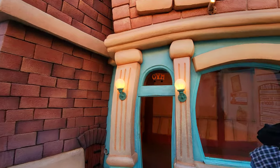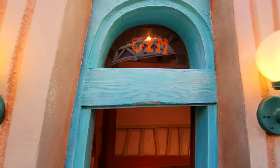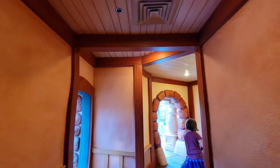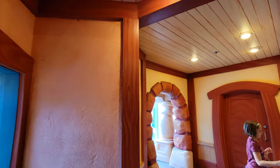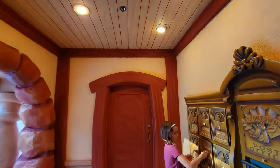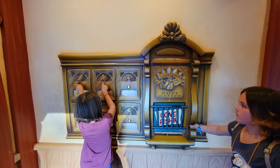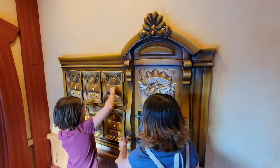Check this out. Oh, let's go. We're going into the gym. Let's see. Pretty much making this video so we have something to compare to once the remodel is done. By the way, guys, I'm going to be making a short involving these mailboxes here, so make sure to watch out for that as well.